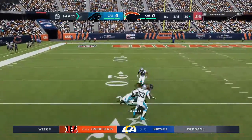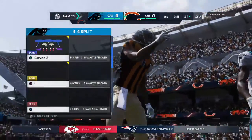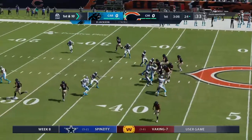Throwing on 1st down. Herrera caught out left side by Robinson. Another 1st down as they call his number again. He's got 15 yards here. Well, that certainly has to feel good.